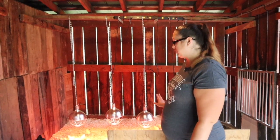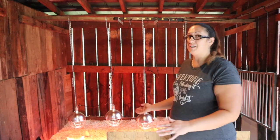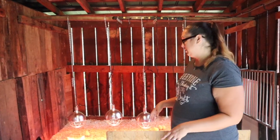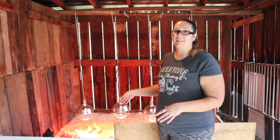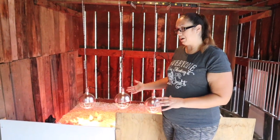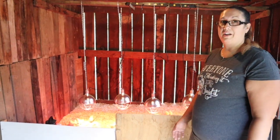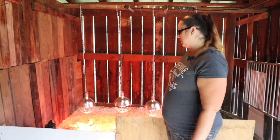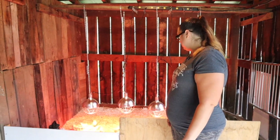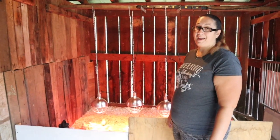So I want to make sure that the meat birds are warm, but also have a way to get away, that they're not hot boxed in here. As they are going to be growing, they're getting bigger, so they're going to be creating more heat amongst themselves. So I want to definitely make sure we have it further out so that they can get away and there's more room for them to move around. But as of right now, they're quite happy.